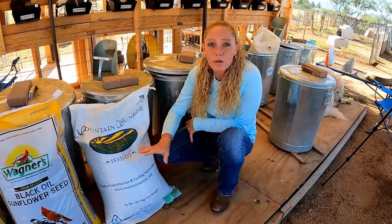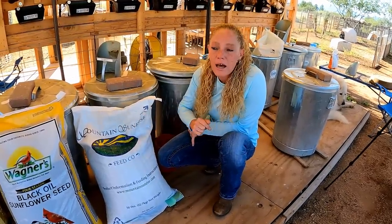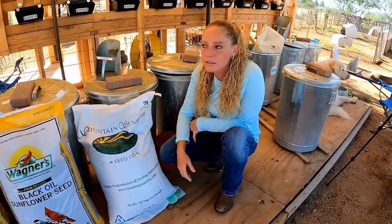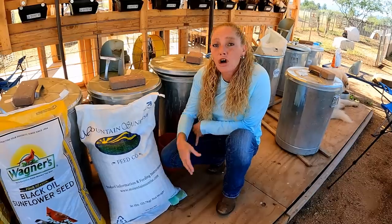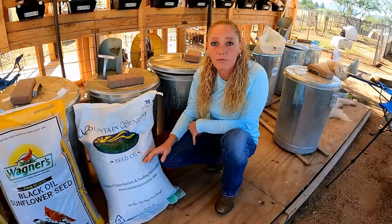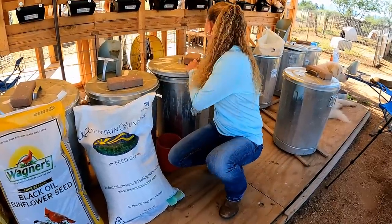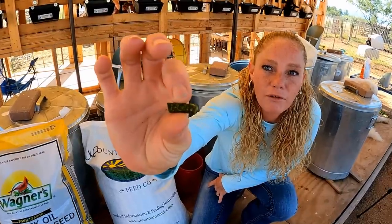And lastly, we do one part of Mountain Sunrise alfalfa goat pellets. So these are really, really awesome too. We used to feed the horse pellets, and they'll eat them. It's harder on their teeth, and they're just a lot bigger. They're alfalfa pellets, but they're a lot bigger. So these ones are specifically for goats, and they're small. Let me just show you. And they're a lot easier to chew up for the goats.